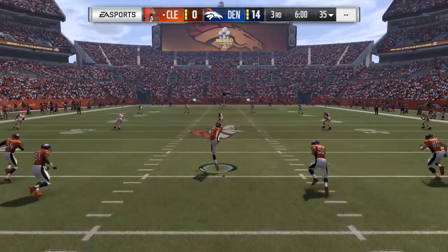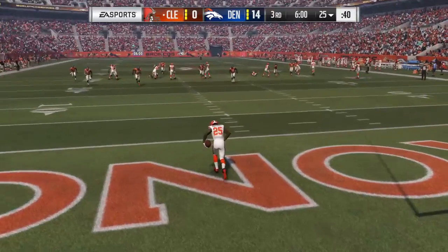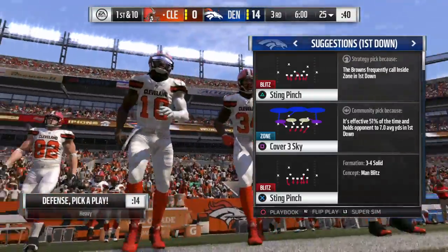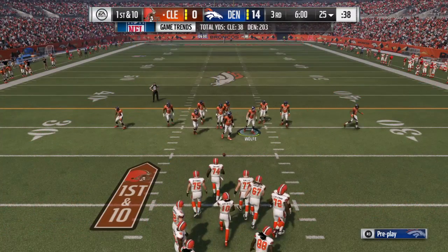Both teams appear ready for the fight ahead, and we resume action here in quarter number 3. That'll be taken in the end zone, and no run back here. This will be a touchback, and it comes out to the 25-yard line. Here's the Browns offense now getting set to start off this third quarter. They come out here with a 0 on the scoreboard.